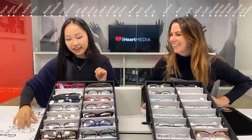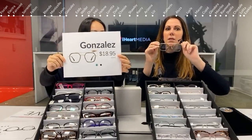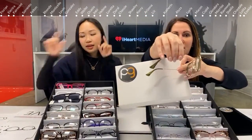Okay, next one. I really like this one. It's called Gonzalez. It's a green aviator frame, like a mocha kind of color. I love these. I was just telling you guys before we started our lives that I literally just saw somebody wearing designer frames that looked like these, and they were probably way more expensive. And then the sides, I don't know if you can see the details. I think there's a sparkling design around the lens on the outside.